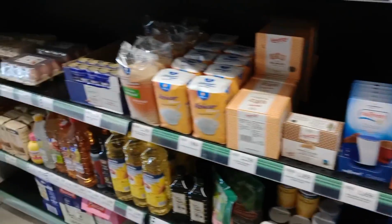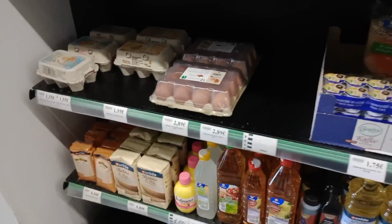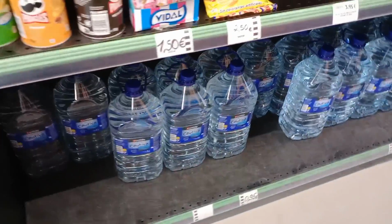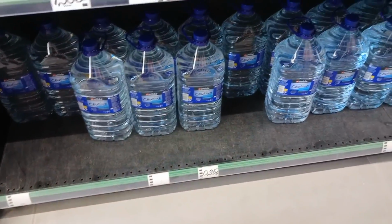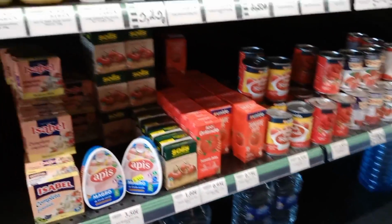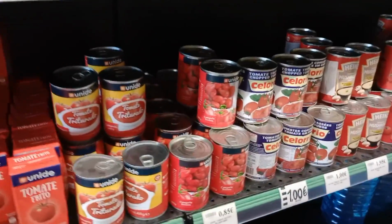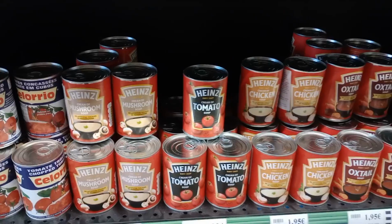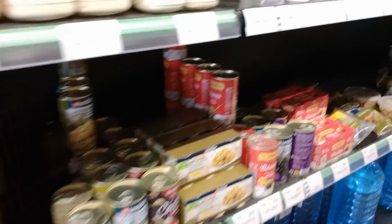You won't go without. Oh, we've got some eggs. Not bad price. $2.89 there for the dozen. Bottles of water. So they've got the big massive bottles of water for 95 cents. Brilliant. Really, really good value. They've got lots of tins here as well. Sort of €1 for a tin of tomato. Tomato soup, $1.95. Actually, I think it's about the same price as UK, to be honest.